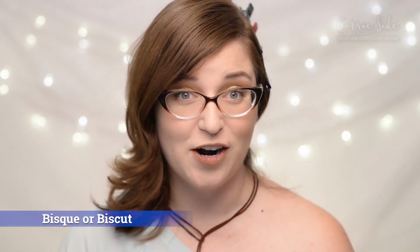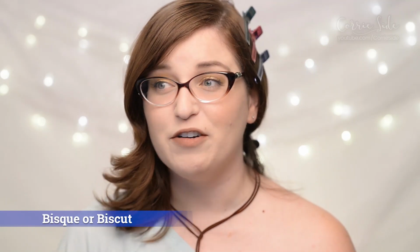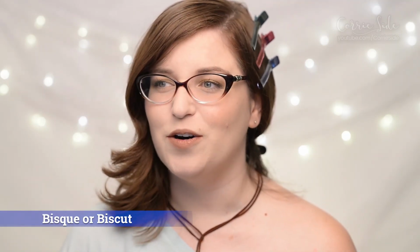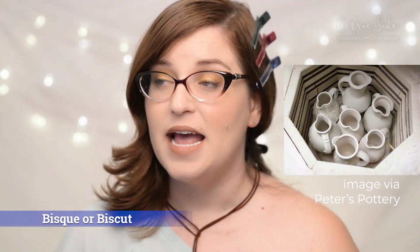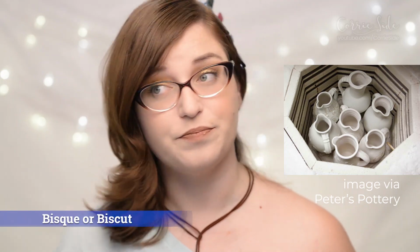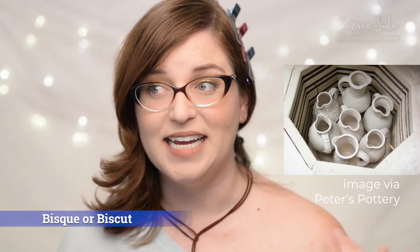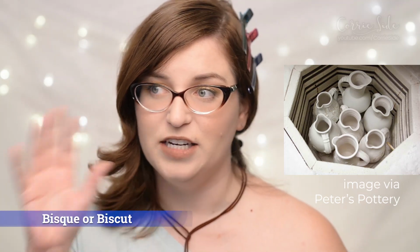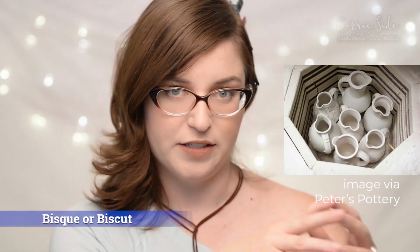Okay, let's move on to bisque. So bisque, if you're an artist, you might be familiar with this, refers to a pottery that has been fired but not yet glazed. So it's often called a biscuit, and this can be a final product such as bisque porcelain, or unglazed earthenware, often called terracotta, or most commonly the stage in between your fired product and your completely glazed product.